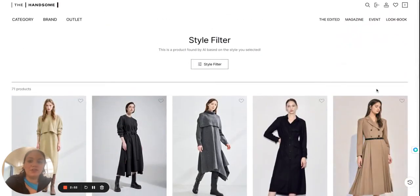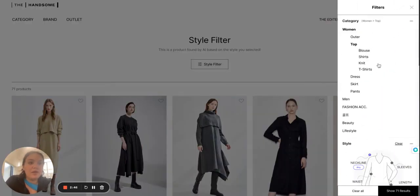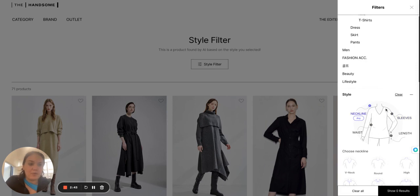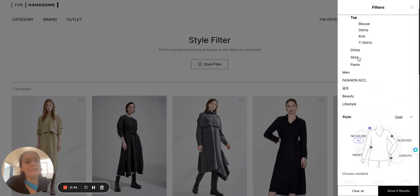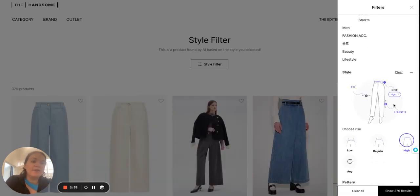The virtual mannequin filter is also available for different products. So if we go up, you can see that there's tops, for example, and the image and attributes change based on the product category. So for example, pants, we'll see fit, rise, length, all the attributes that shoppers want to filter by. This is really helping retailers not lose out on discovery opportunities. All they need to do is plug in and they can access the virtual mannequin filter.